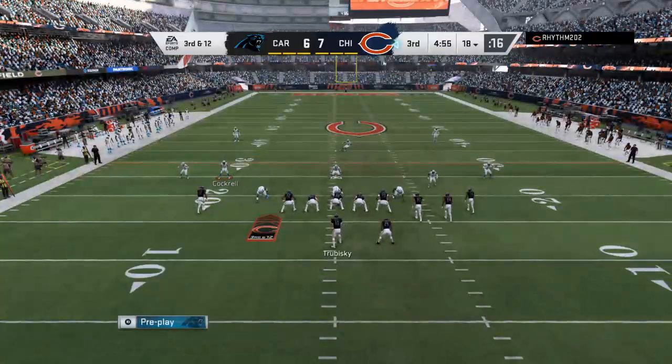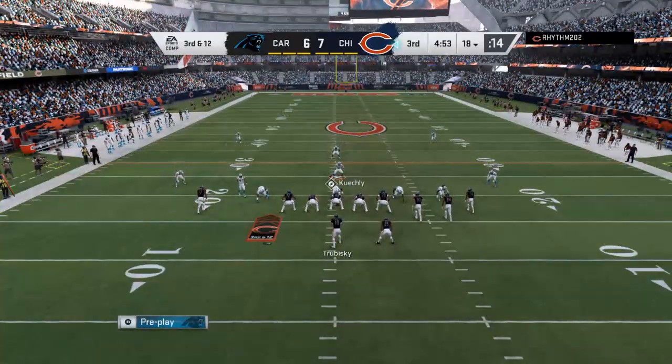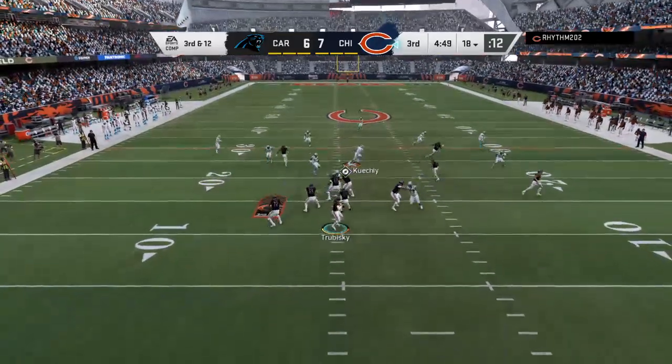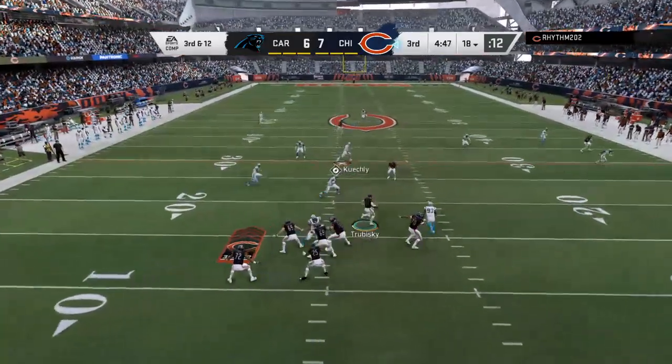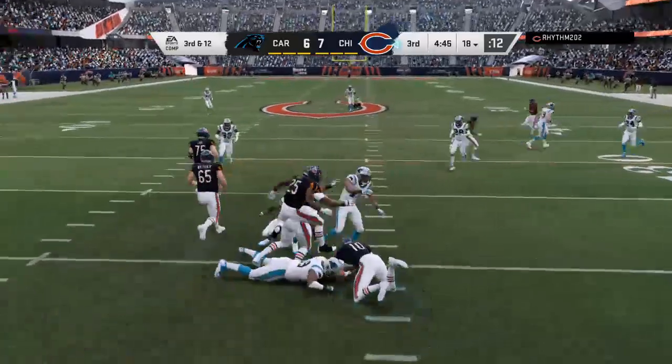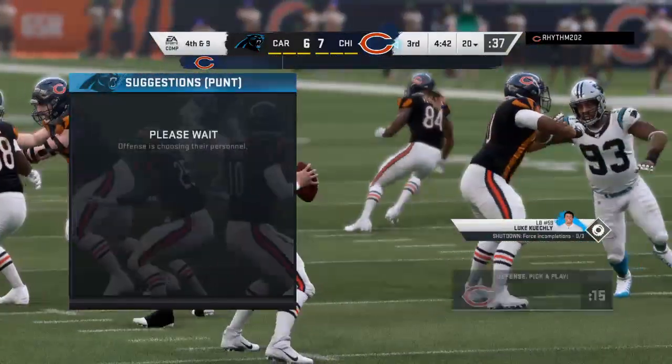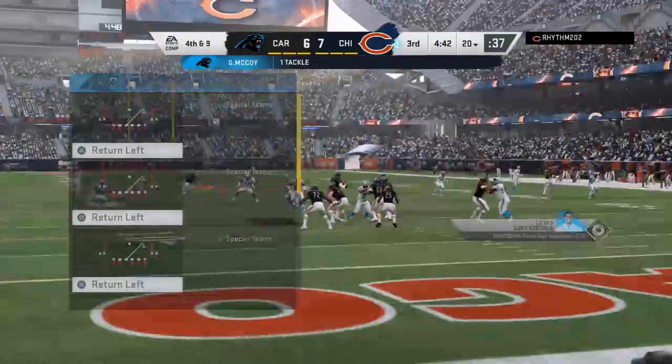And let's pin the mirrors back and go full strength. From the shotgun is Trubisky. And he's going to get this to about the 20, but that is well short of what he needed. The decision to tuck and run gets him 3, but that's not enough.